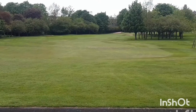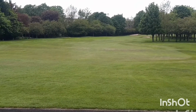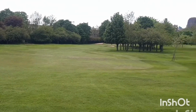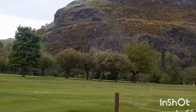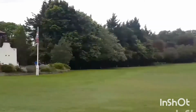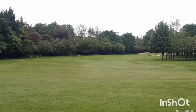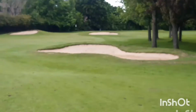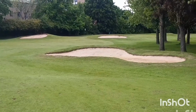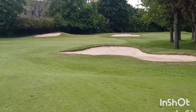That's the first at Prestonfield. A wee short par 4, 277 yards. Slightly wee dog leg to the right. Pan round. There's Arthur's Seat up there, definitely this time. Clubhouse to the left, and then straight with a wee fade. That's a nice looking approach into the first green at Prestonfield. Wee bit of protection from the bunkers there.